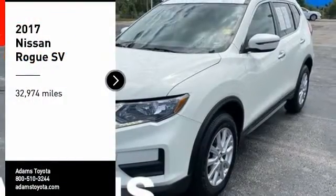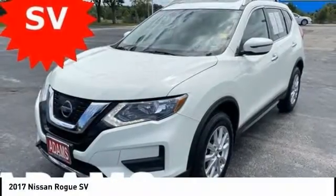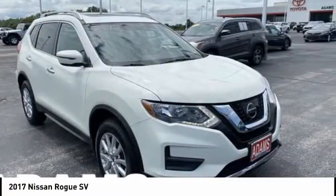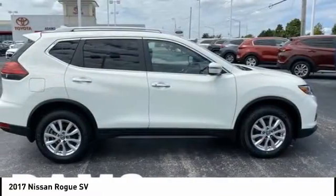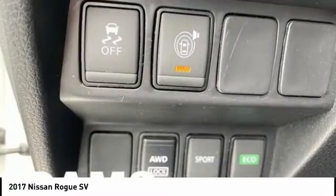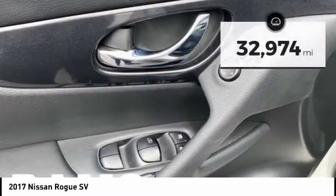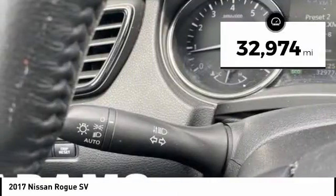Make a great choice today with the 2017 Rogue. The stylish Rogue gets 27 miles per gallon and still boasts nearly 58 cubic feet of cargo space. With a 5-star side impact safety rating and confident handling, the Rogue is more than you expect and everything you deserve. This vehicle has less than 35,000 miles.